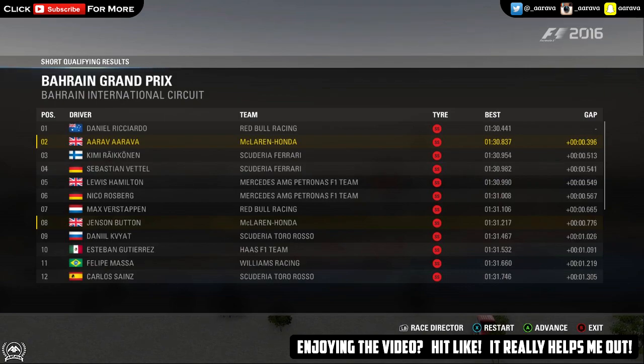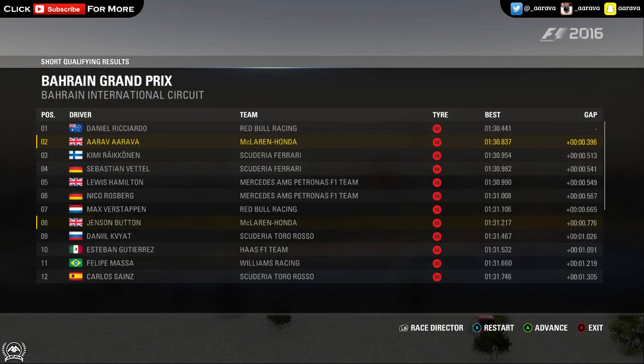I left it quite late, so I had no delta time, so I didn't know where I actually was in the pecking order. So coming across the line to see that number 2 on the bottom left was so satisfying. The first time we've got to the front row, indeed. You know, we haven't got a pole position yet in this career mode.